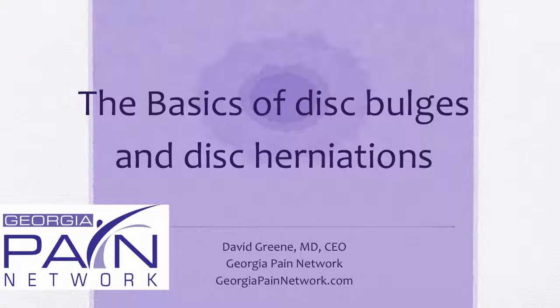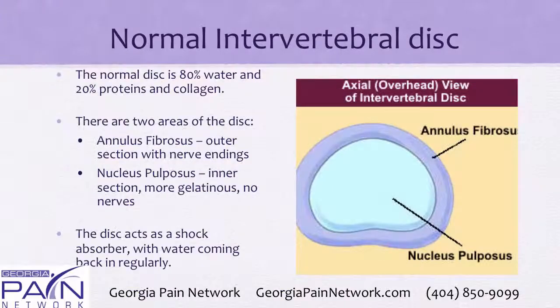Today's topic is the basics of disc bulges and disc herniations. When you look at a normal intervertebral disc, it's actually 80% water and 20% proteins and collagens. There are two areas of the disc. The outer layer is the annulus fibrosus, that is stiffer and it does have some nerve endings. The inner gelatinous layer is the nucleus pulposus. It has no nerve endings whatsoever. Can't feel anything there. The disc is an excellent shock absorber.